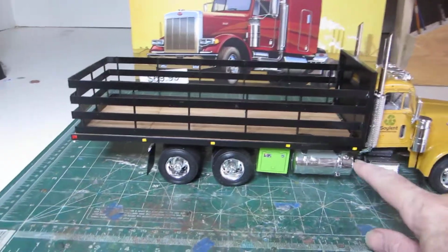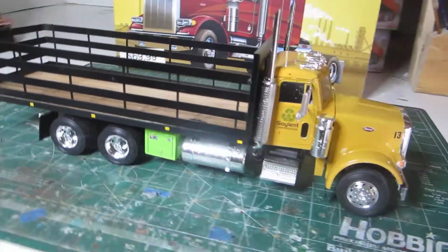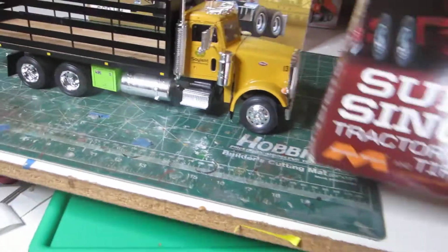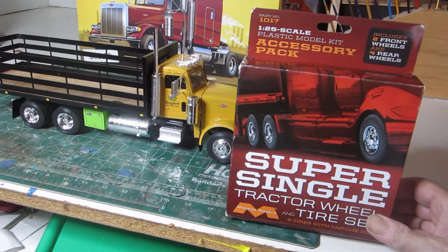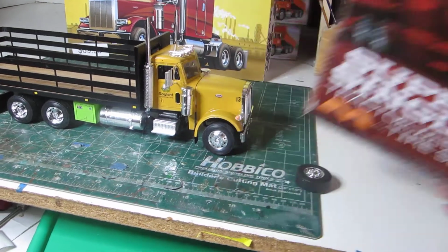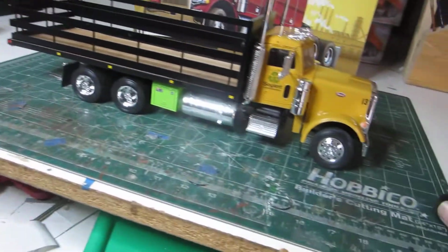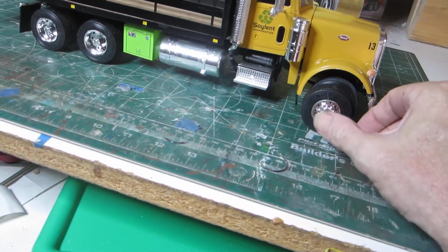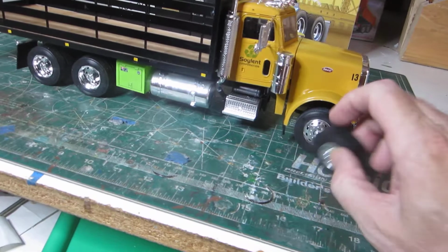So these are reflective stickers actually. I tried getting these super single wheels. They're wide in place of the dual wheels. I tried to put it on the front there because they're wider, but they're smaller in diameter. I didn't like the way that looks, so I went back to these.